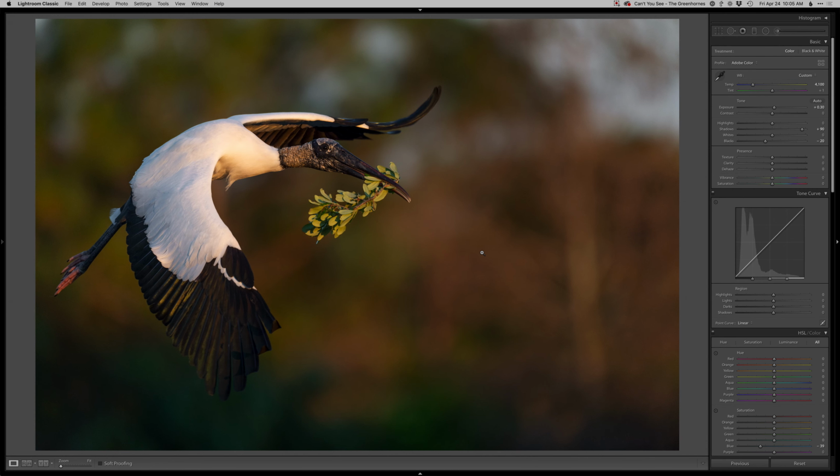Let me just change my view here. There we go. And I think this is a good starting point, right? So really light, almost white there, but nothing blown out. And I think it's a good time to take it into Photoshop.